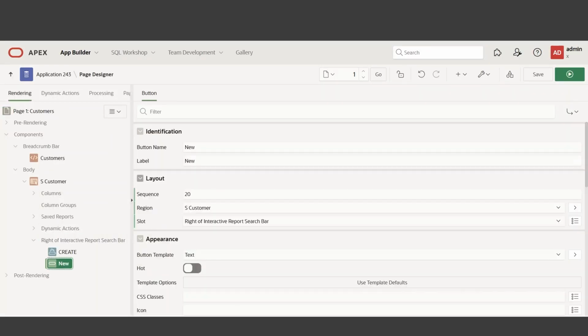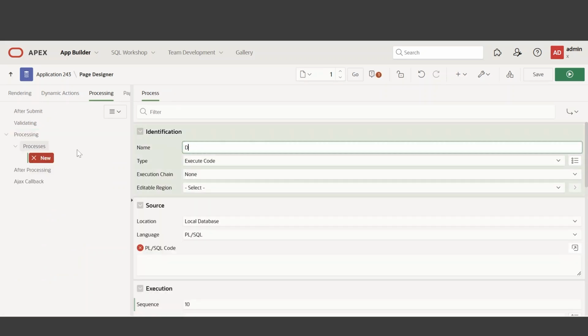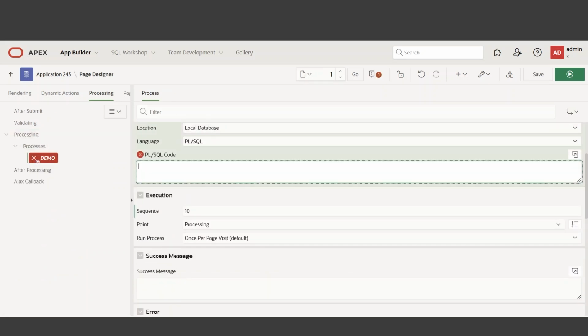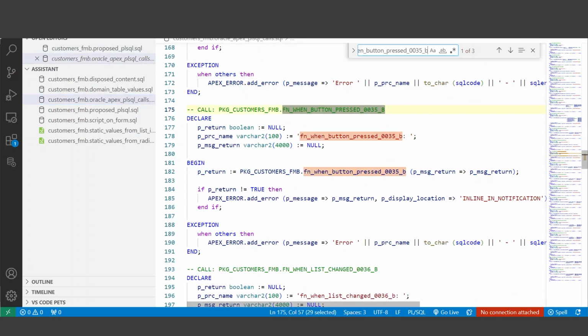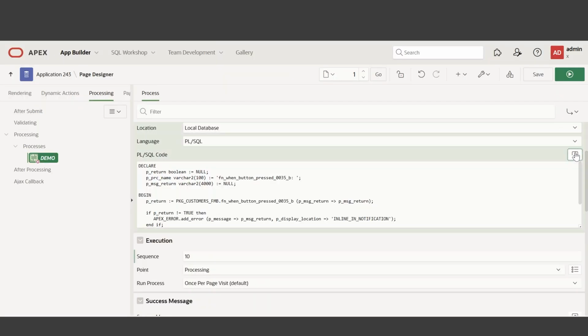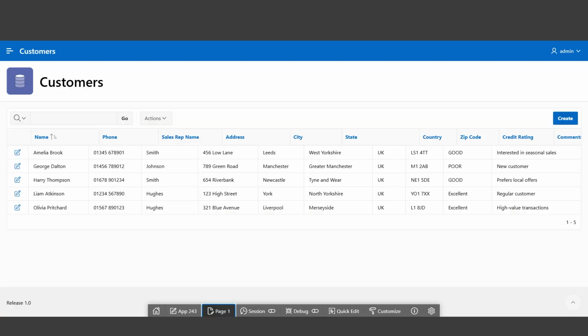Let's go back to the original page and create a button labeled demo. This will be a hot button that submits the page, so we also need to create a process to handle this action. In the PL/SQL code created by the automatic code generator, let's search for demo. It seems that we are looking for when button press 0035. Here's the code that we need. Let's copy it, paste it into our new process in the Apex app. We quickly run a compilation check and it compiles successfully.